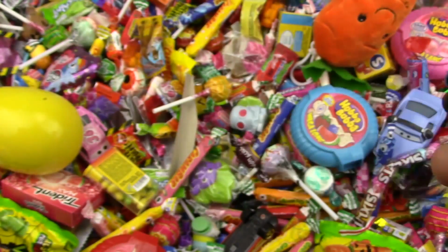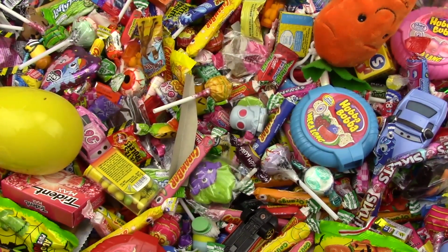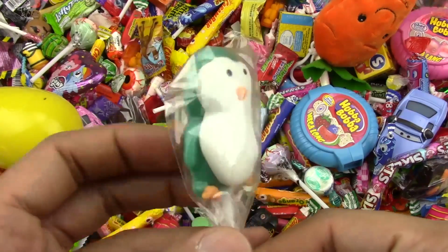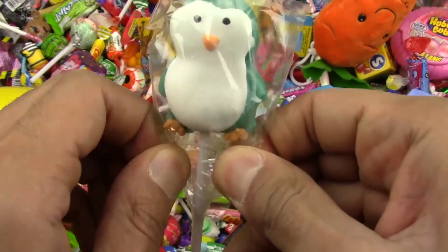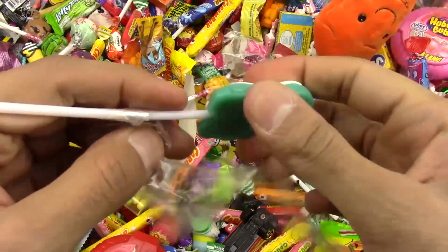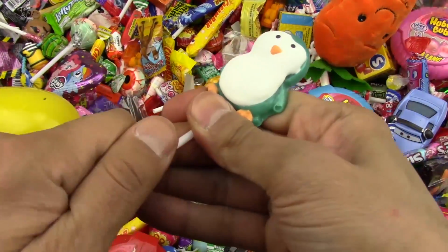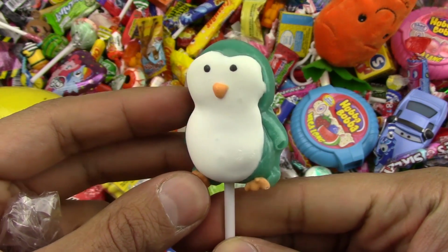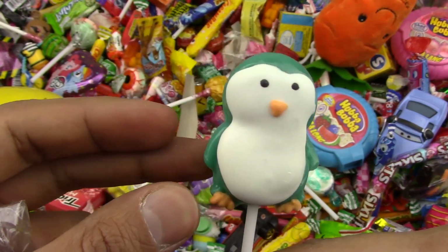Let's go on and see what else. Yummy, yummy else. Oh, look, I got the Penguin lollipop. This is my other friend. Let's open up the lollipop and see if this is my other friend. Wow, this is the Penguin friend. And this is the yummy Penguin friend.